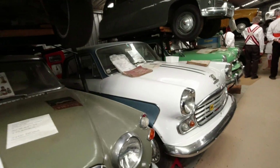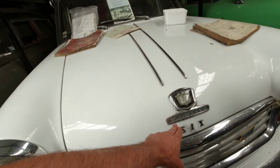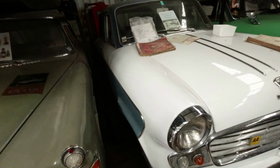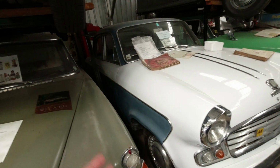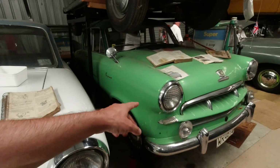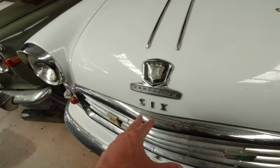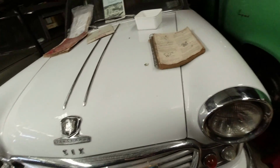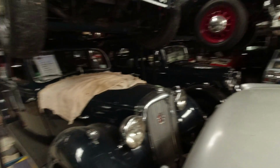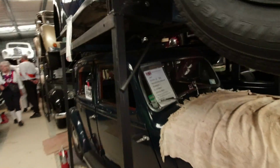Standard Vanguard 6. So that was the first car to use the 6-cylinder Triumph engine, which in a previous video I incorrectly said was related to the Massey Ferguson engine used in this Standard Vanguard. Incorrect. The Vanguard 6 engine was effectively a 6-cylinder version of the Triumph Herald engine, so that was my error, but it's very difficult to correct a video once you've published it. So that'll teach me for not checking my facts before I speak, maybe.